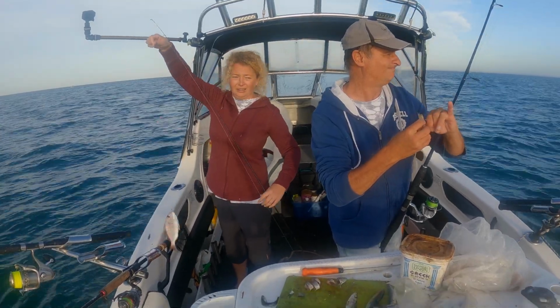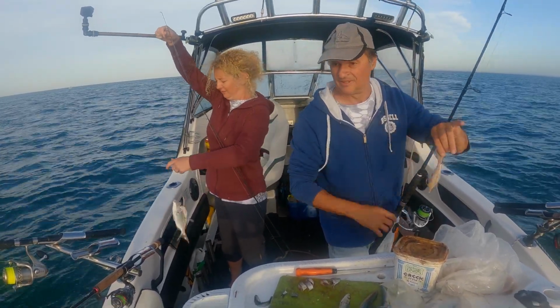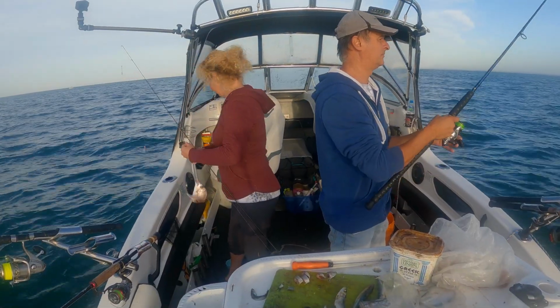To top it up, the whiting wasn't the only thing that we missed today. A big snapper was the one that really got away. Well, that's fishing.